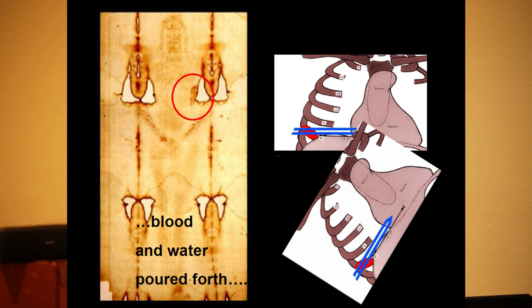Article number 5, the lancing of the side. Isn't it interesting that John recalls seeing water and blood? He doesn't just say there's blood, he says there's water. He saw what he specifically thought was water emerging from the side of Christ, the fountain from the right side of the temple, as quoted in Ezekiel in the Old Testament. And we can see with the man of the shroud, he has indeed been lanced, not on his left side, but on his right side, because everything's a mirror image.